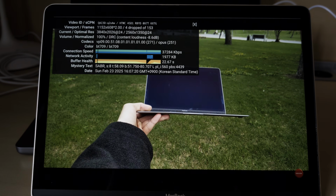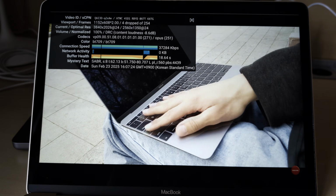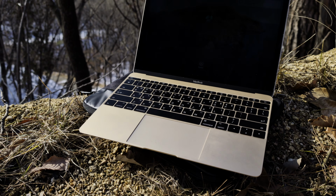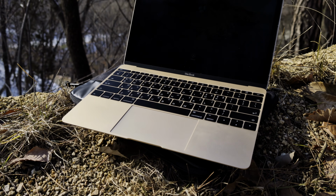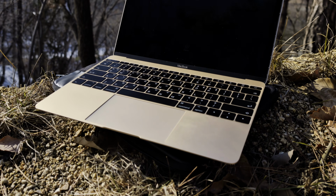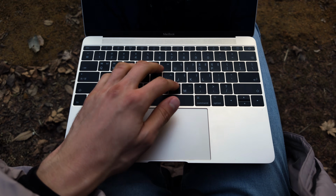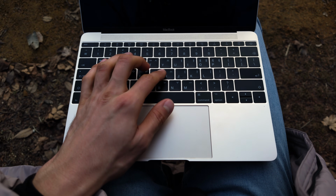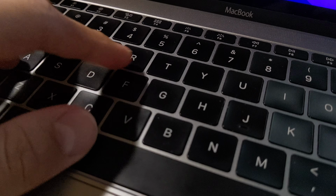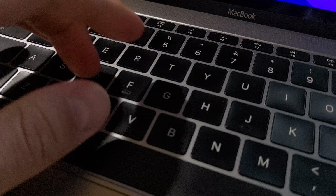It now finally supports playing 4K YouTube videos, though only at 30 FPS. But most importantly, it has the second generation of the butterfly mechanism. And I tell you, the difference isn't just on paper. Typing on this keyboard feels so much better than on the 2016 model, to the point where I even enjoy doing it. And I trashed the 2016 model's keyboard so hard.